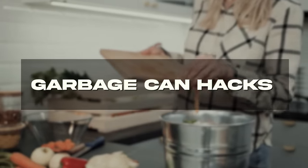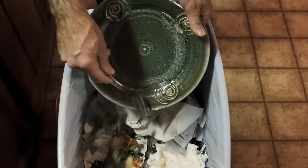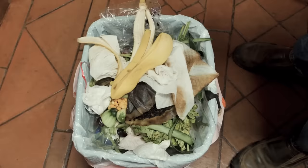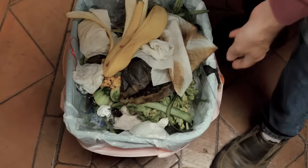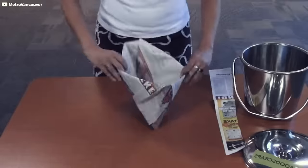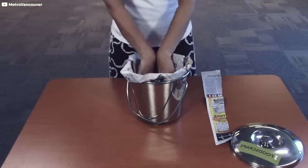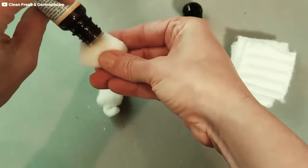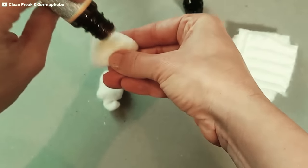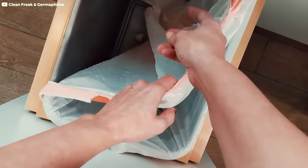Garbage can hacks. The kitchen garbage can get pretty gross. Think about it, all the food scraps and God knows what else going into that can every day, it's sure to get a little smelly from time to time. Luckily, there are a few very easy ways to combat this. Try lining the bottom of your can with newspaper, it will help absorb odors. You can also try placing a few drops of your favorite essential oil onto a cotton ball and then taping it to the inside of the can near the top.